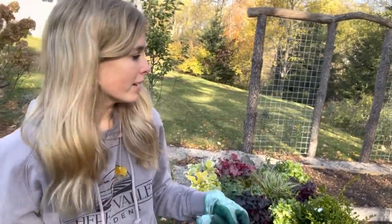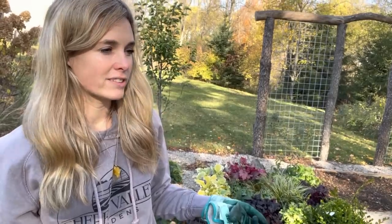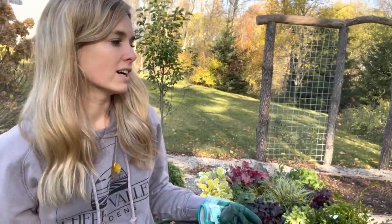I don't really know yet, but it really doesn't matter because I'm going to be moving them eventually anyway. This is just a holding spot over the winter. So let's see what we can come up with.